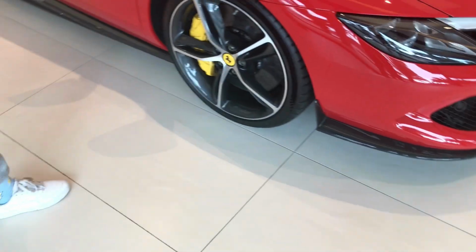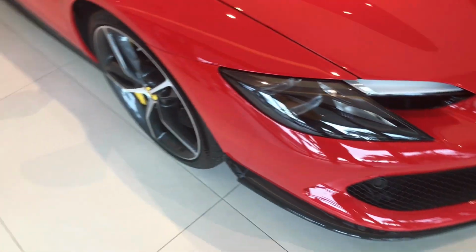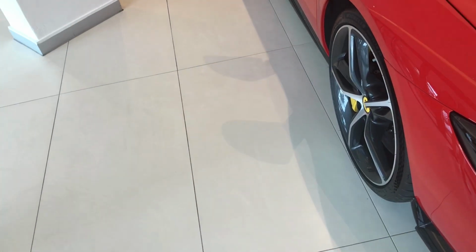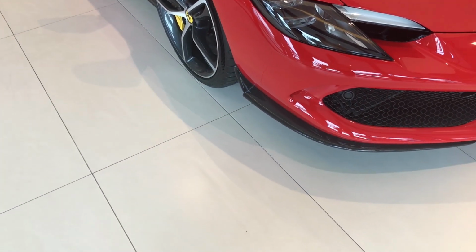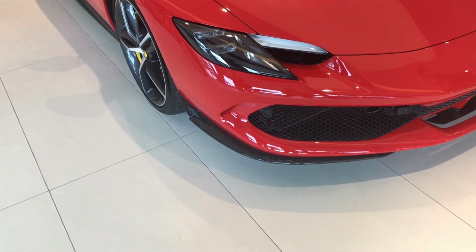296 GTB. What's that for? I see these kind of as a baby version of that car. It does sit one lower. Is it also a hybrid? Hybrid, V6 hybrid. Oh, is it V6? That's a V8 hybrid, yeah. I thought it was V8. So it's got a similar V6 engine to what is used in the F1 car.